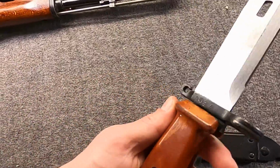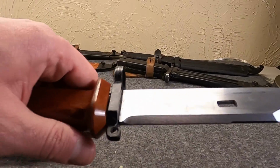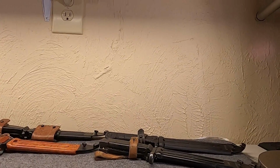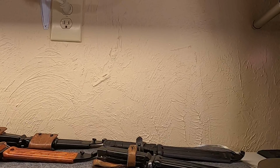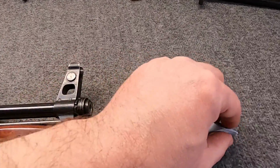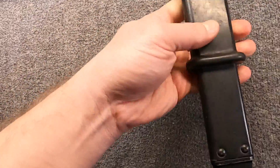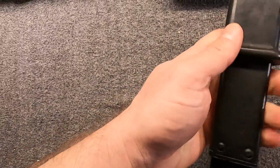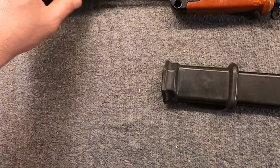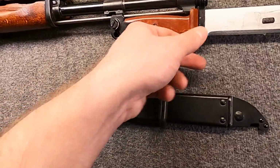So they would do this with the AKM Type 1 as well as the transitional. So you'll find these without the serrations for many, many years. Kind of a uniquely Polish thing. Sorry, this one's missing the hanger. On the other hand, the insulator is in good shape on this one. I haven't ever really set out to collect bayonets. These are just ones that have come with guns that I've acquired over the years.